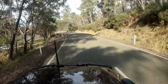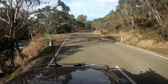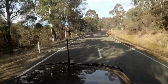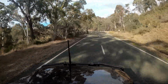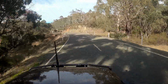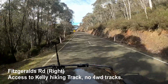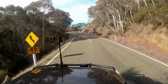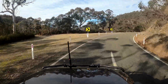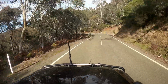And once again, we're sort of down close to the river, and this is now the Big River as it's called in this area. And the road is working its way along. We've got a stint from the Big River Bridge camping area, about 6 or 7 k's through. We just passed Fitzgeralds Rd there. That's got access to a couple of hiking tracks, but no four-wheel drive tracks. One of the river access tracks just there on the left.